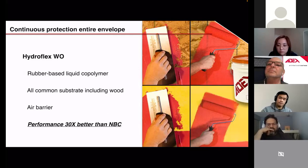It goes on wood, it goes on fiber mat board, it goes on concrete. It bonds really good to metal as well. So it's a very universal product. And like I say, it's a copolymer rubber type of material, and it can be applied by spray, trowel, or roller. It performs 30 times better than what the National Building Code requires for an air barrier.